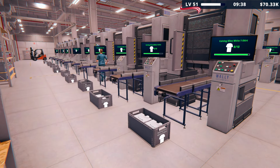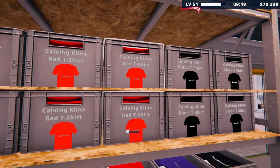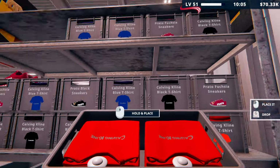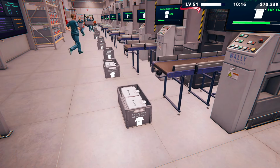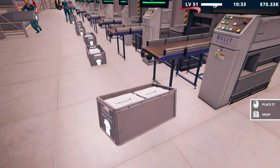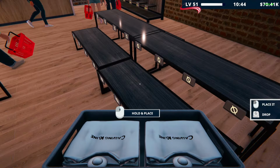So we'll get these placed as soon as we've got a box of them ready. And we're going to keep on moving shirts over to our racks as quickly as we can. There's our mechanic to fix all the machines when they break, which they will occasionally do. I'm going to pick up this box here. Once it's done, it makes a loud noise. There it is. Okay, let's get these set up over here.